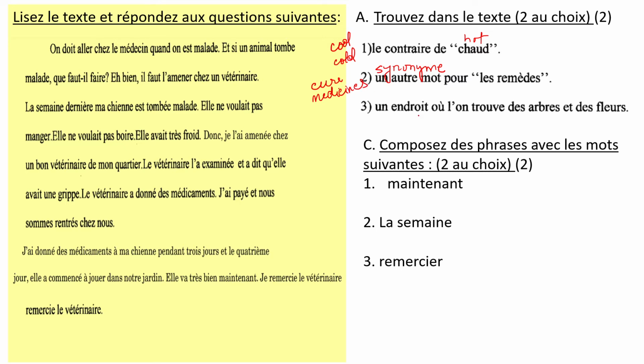Then un endroit où l'on trouve des arbres et des fleurs. Un endroit, you may not know this, is a place. It is also called un lieu. So a place where you find arbres, trees, and fleurs, flowers. Where do you find trees and flowers? A forest, a park, jungle. You're looking out for words like this. So make a list like this tentatively so you know what you're looking out for.